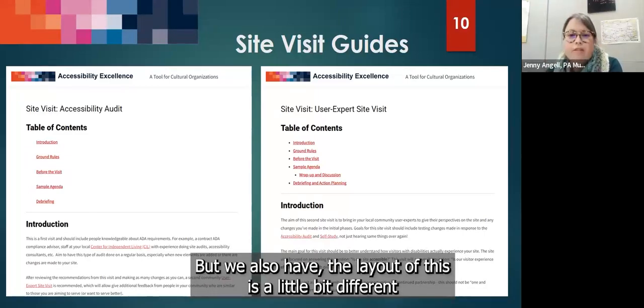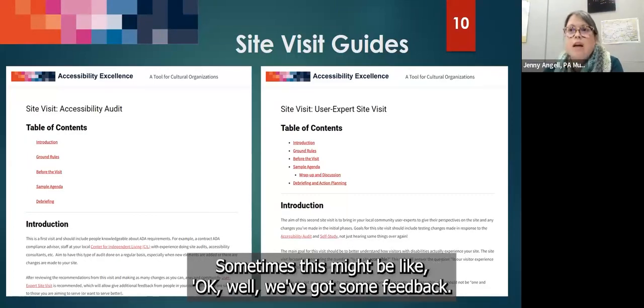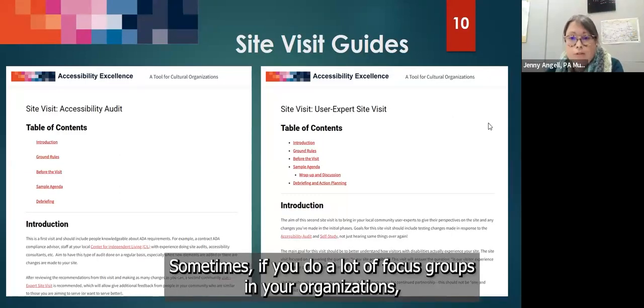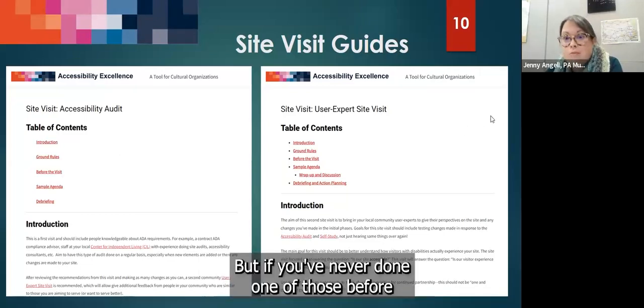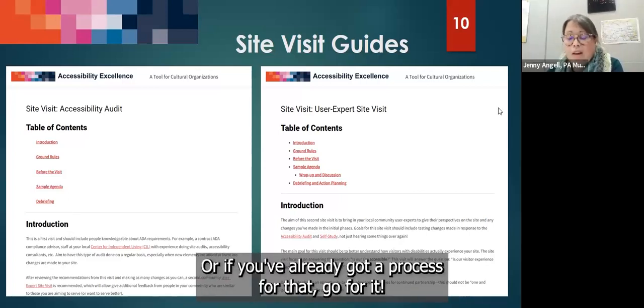But the layout of this is a little different than when you're dealing with someone who's just looking at it from an is-this-accessible standpoint, recognizing that you're going to get some very personal feedback. And sometimes this can be something you can use immediately. Sometimes it might be, okay, we've got some feedback, we've identified an issue, but the solution this person wants to see might be outside of our budget, so how can we brainstorm a way to think about the solution? If you do a lot of focus groups in your organization, this would basically be a focus group with people with disabilities. But if you've never done one of those before, we provide things like a sample agenda, some ground rules, and some reflection questions to get you started. Or if you've already got a process for that, go for it.